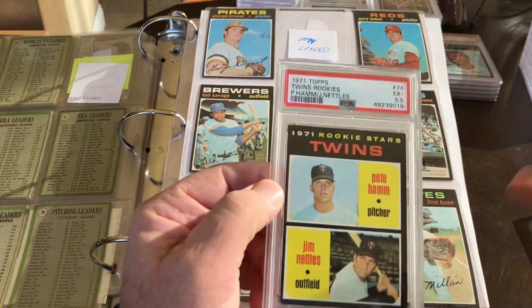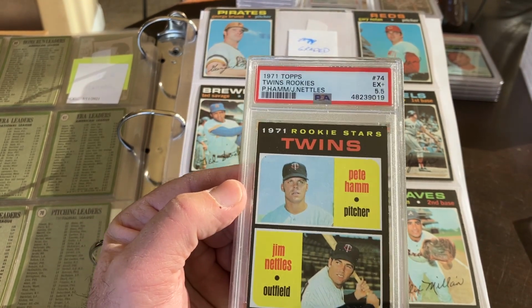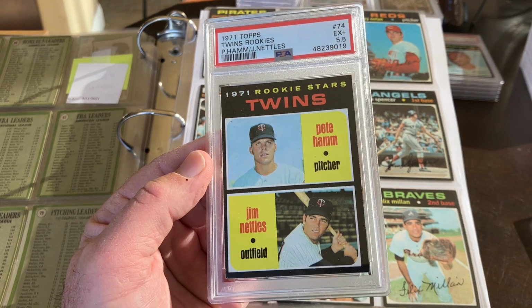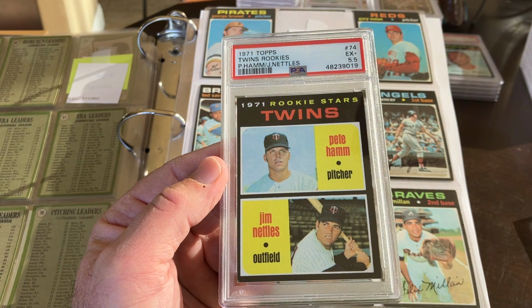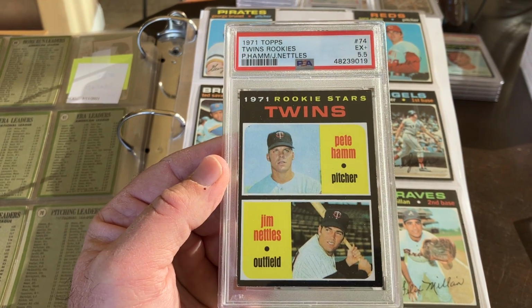And a 5.5. You know, it's hilarious, and this might be one of them. So when I keyed it in, it's neat. I'd never used the PSA set registry. When you key it in, it shows how many are at your grade and how many are higher, and your weighted grades. So it weights the grades for a lot of the short prints and stuff.